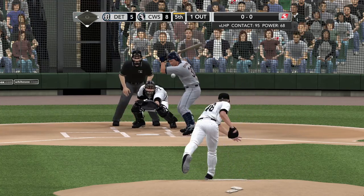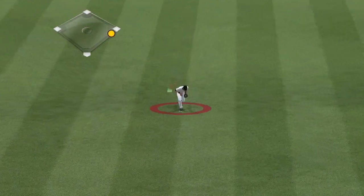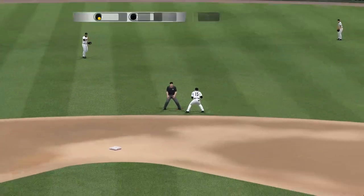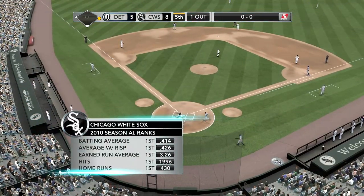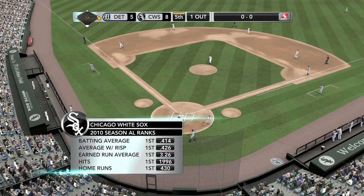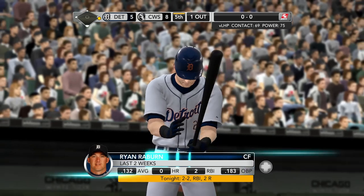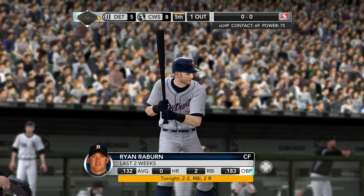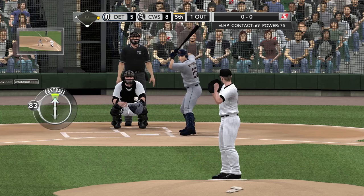The pitch, lined up the middle. And in there. He's two for three today. Let's take a chance now and take a look at where the White Sox sit today in the rankings in the American League. First in batting average. First in batting average with runners in scoring position. And they're also number one in ERA. Their pitching staff getting it done better than everybody else right now. You limit the runs scored, you give yourself a chance to win.